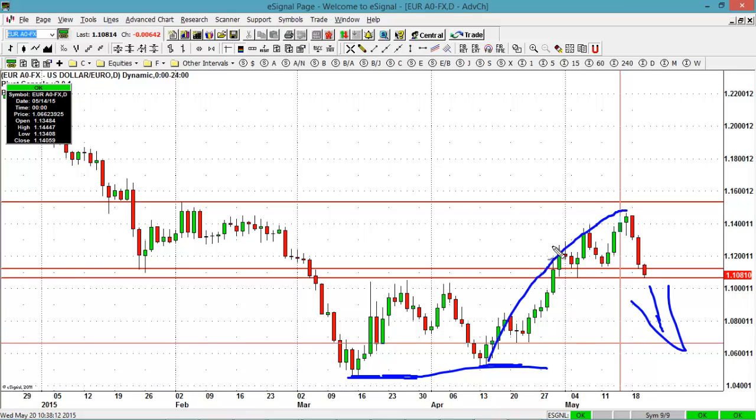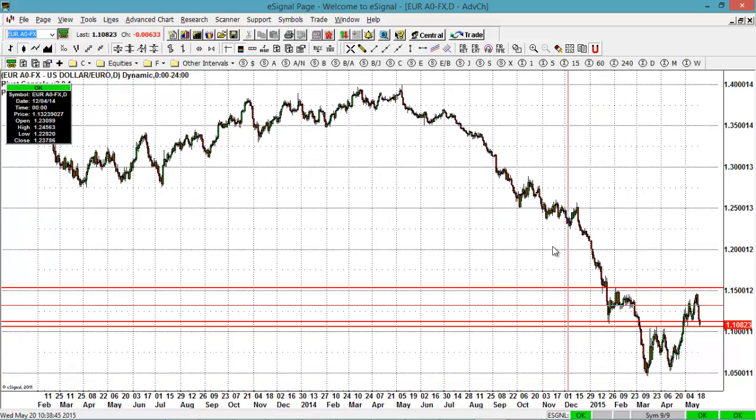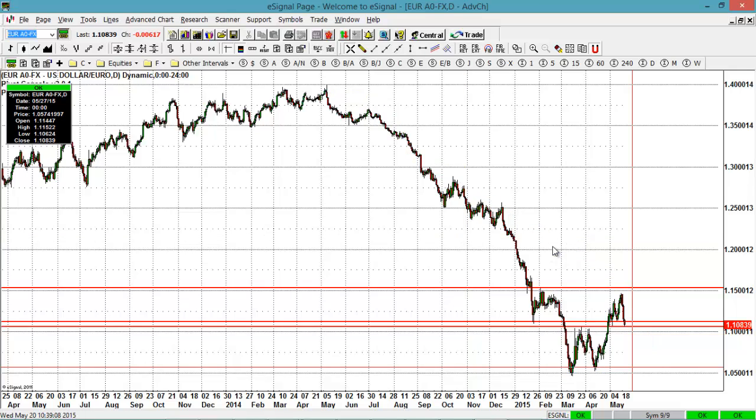So we could get some further selling in the euro. Alternatively, this could be a small pullback and the market could rally again to attempt to break out of this level. So we're kind of in no man's land here. This market can go just about in any direction. But because the longer term trend, as you can see, is down, my money would be on the downtrend continuing as opposed to betting on a reversal. So if we do get a close below this 110.60-50 area, that to me would be fairly bearish for the euro versus the US dollar.